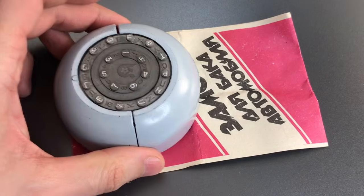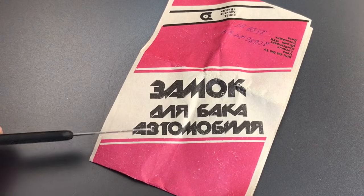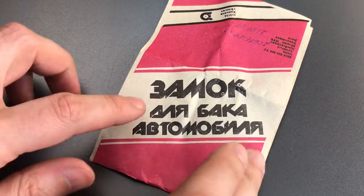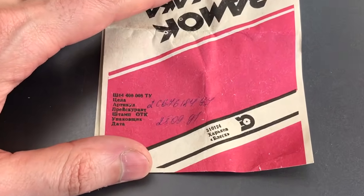But first, let's take a look at the paperwork that came with this lock. These large letters tell us that it is a lock made for an automobile gas tank. And if we flip it over, you can see there are a number of pieces of information that can be filled in by hand at the factory, including the price and the assembler, but the only two that are actually filled in are the serial number and the date of manufacture. And the date is the really key piece of information here: September 25th, 1991.